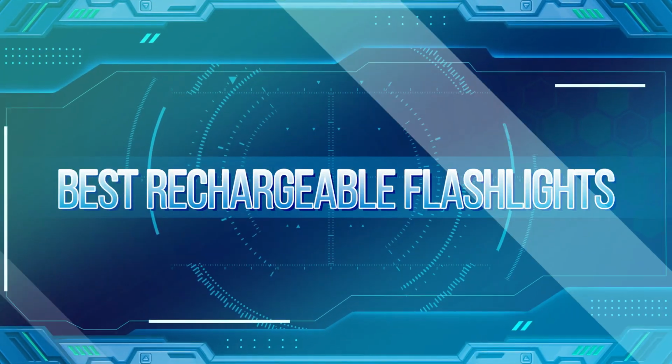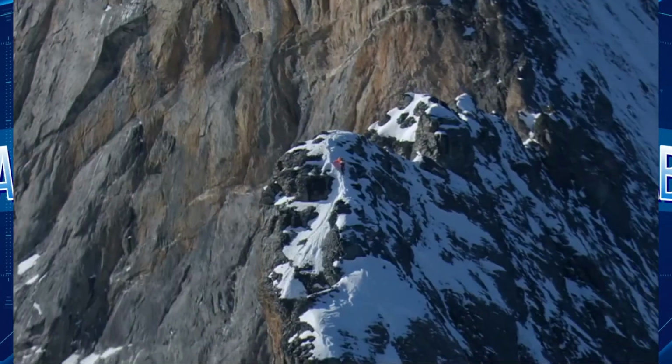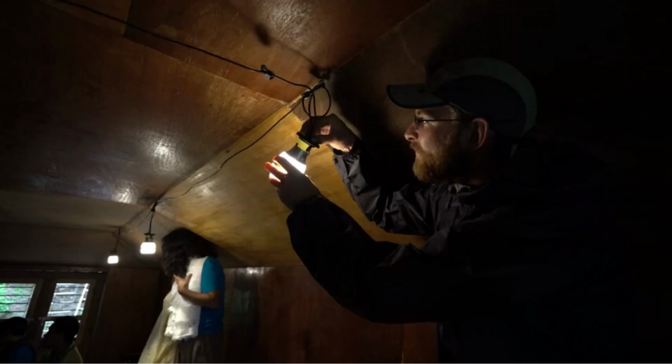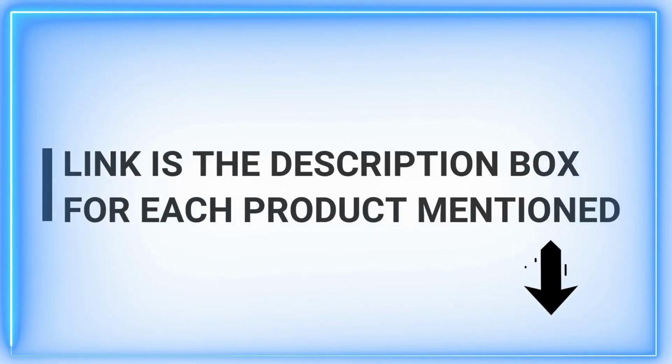Rechargeable flashlights are extremely useful tools to keep on hand and are a great way to reduce your impact on the environment. Plus, you won't need to make sure you have the right type of batteries on hand, saving space in your drawers. Many are even more powerful than battery-powered options.